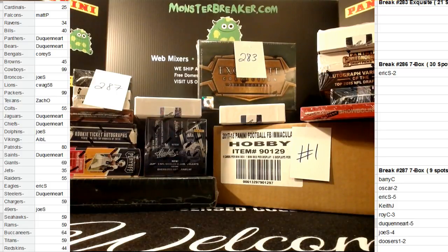2017, the Mac only has 17 spots left, 17 teams left. We have Cardinals, Ravens, Bills, Browns, Cowboys, Packers, Colts, Patriots, Giants, Jets, Raiders, Chargers, Seahawks, Rams, Buccaneers, Titans, and Redskins. 17 teams left. Can't quite do a filler on it yet.